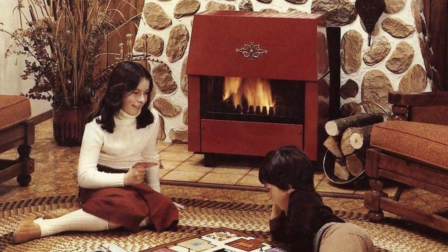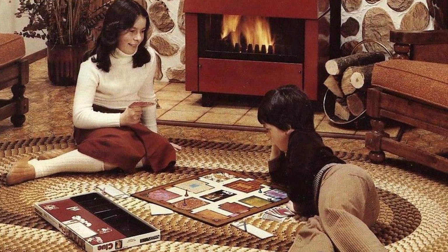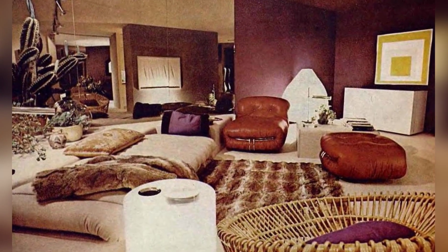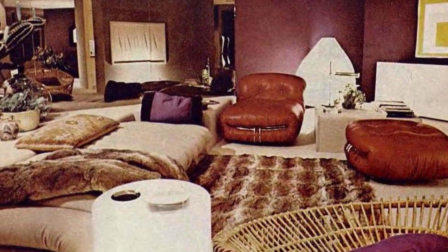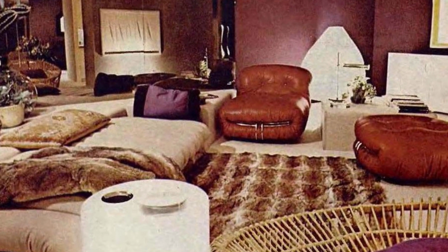If you have heard of the 1970s, then you must be interested in the unique and distinctive style of home decor that defined that era. The 1970s saw a drastic shift in interior design, as homes across America embraced a color palette that leaned heavily into earth tones, with brown reigning supreme.